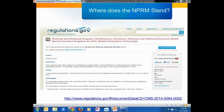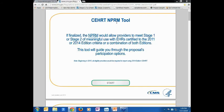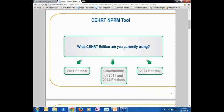The other thing I want to talk about is a new tool that CMS has provided. And I'm going to just switch over here and go to this tool. If you haven't seen it, I think everyone should do this exercise. So it's a CERT NPRM tool. We'll send you this link. But what you do is you go, what CERT edition are you using? So in my example of that site that's going to have to use 2011 and 2014, they would select that one.